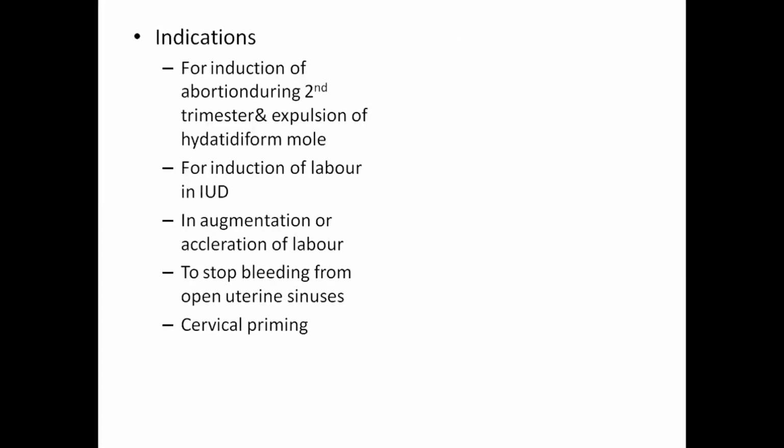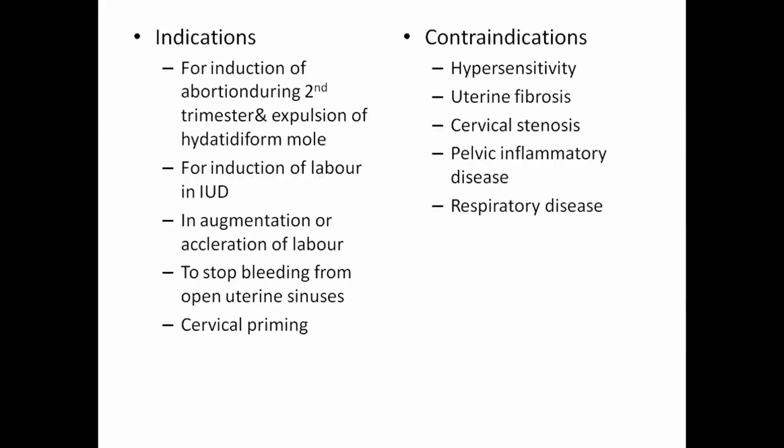Indications: for induction of abortion in the second trimester, expulsion of hydatidiform mole, for induction of labor in IUD, intrauterine death, augmentation or acceleration of labor, to stop bleeding from open uterine sinuses, or cervical priming. Contraindications are hypersensitivity, uterine fibrosis, cervical stenosis, pelvic inflammatory disease, and respiratory disease.